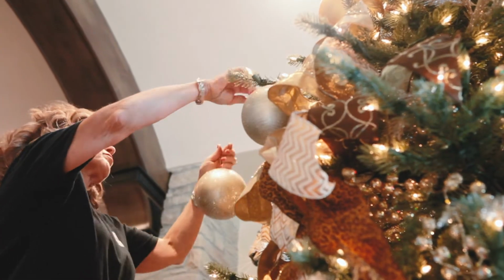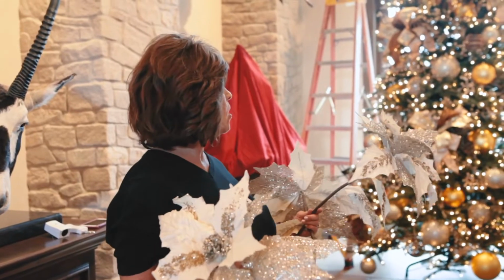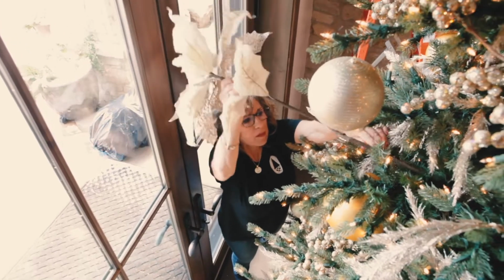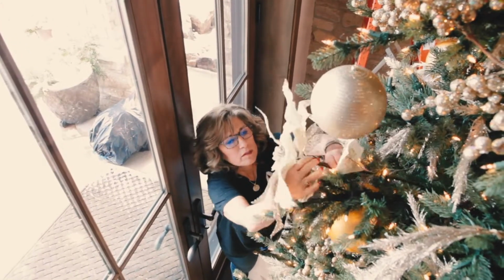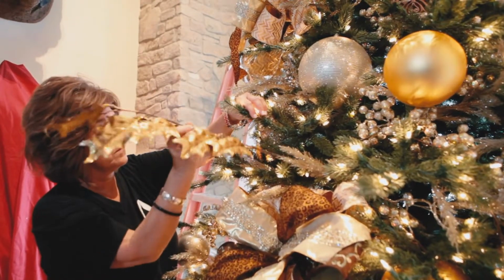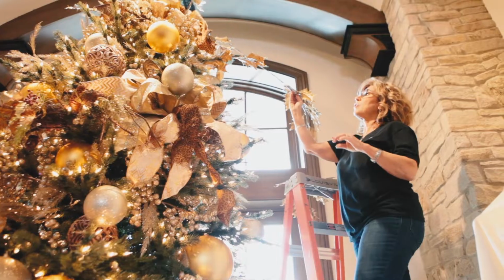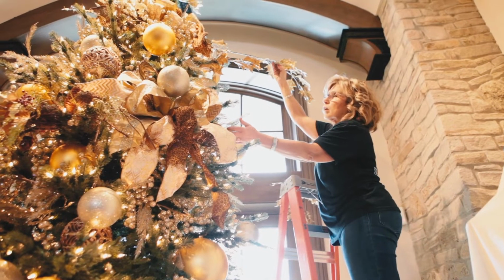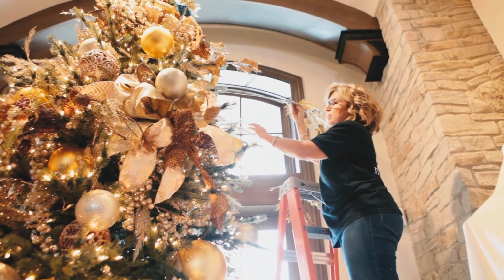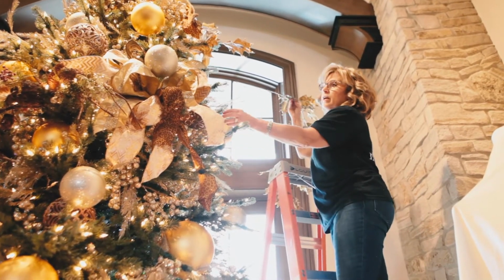We are now finished with adding all of our base layer of balls on the tree. So the next ingredient is going to be our floral stems. After you've done your ribbon, first we layered all of our floral garland with the berries and the glitter leaves and everything. That was put on first. Then we came back with some of our ball layer and our ribbon.